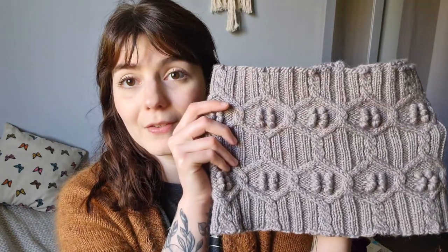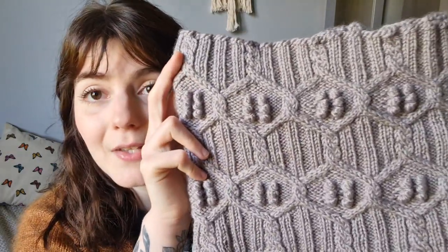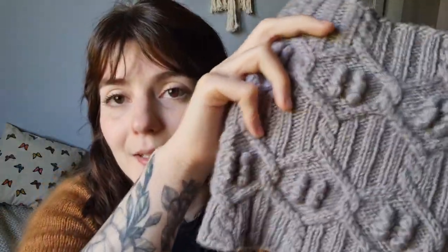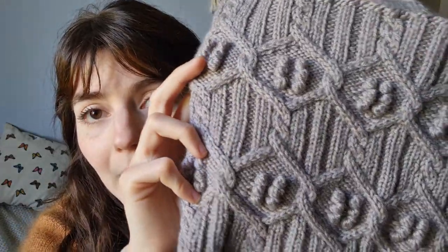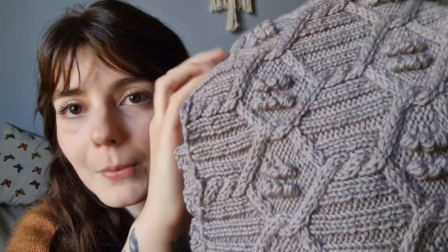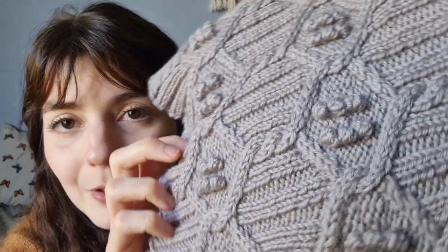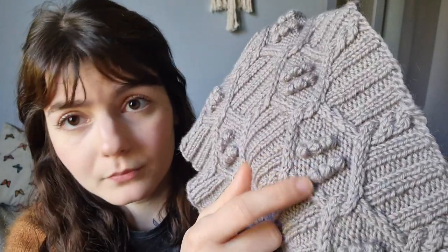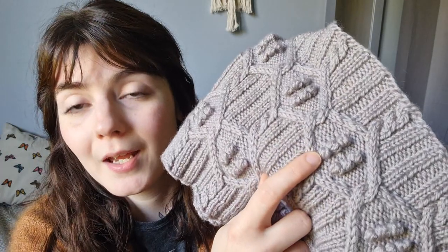So you have this cowl for starters. It's a really simple cowl that you just cast on here and knit in the round, and it features this really simple cable design. They're really just 2x2 cables with these bubbles at the center of the diamond shape, and they are the bubbles that I always do, the really simple bubbles where you don't have to go back and forth, and there is a video tutorial for this in the pattern. So it's a really simple cowl.